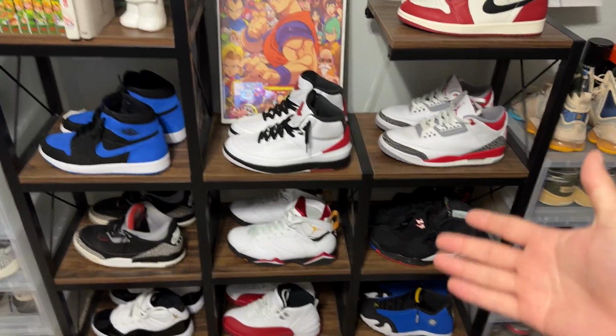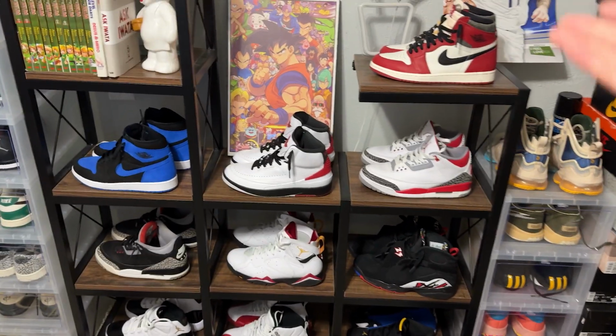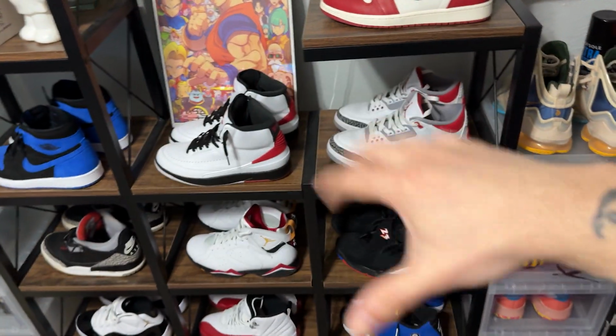But you gotta give props to what a huge part of sneaker collecting is, and that's OG colorways for Jordan 1 through 14. But those are my OG collection.